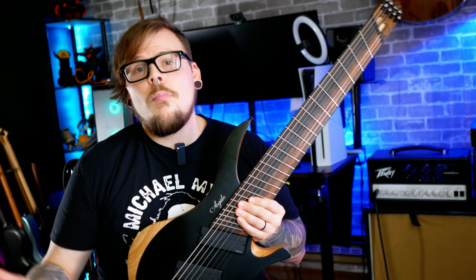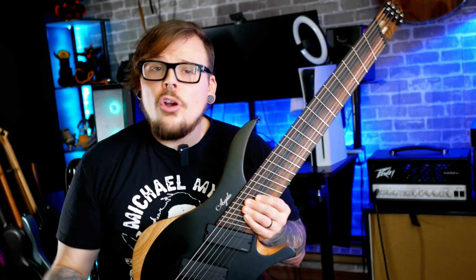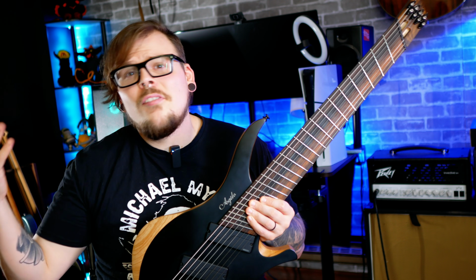It looks awesome, and I think that Agile Guitars still remains one of the best guitar companies for people that are on some kind of budget. I'm honestly tempted to buy a couple more of these. So if I were you and I were in the 8-string guitar market, or God forbid the 9 or 10-string guitar market, I would pretty confidently buy one of these Agile headless guitars if you like the way they look.